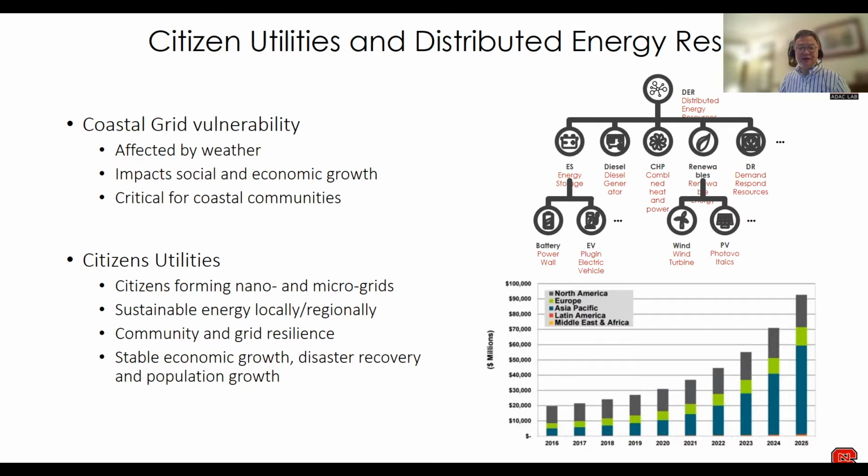Citizen utilities will enable the general population to form their own nano and microgrids to provide sustainable energy locally and regionally. The growth in distributed energy resources and the rise of these citizen utilities has not been considered during community planning. This is particularly important in the rural and coastal communities of Eastern North Carolina because of climate change and increasingly unpredictable weather conditions and natural disasters such as hurricanes and flooding. Creating citizen utilities can provide a stable base for economic development, disaster recovery, and population growth in the region.